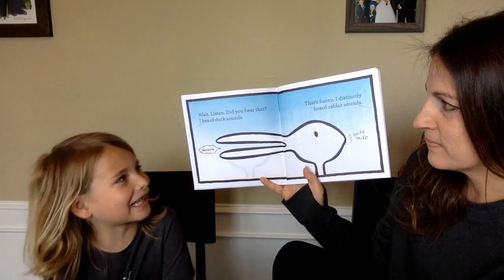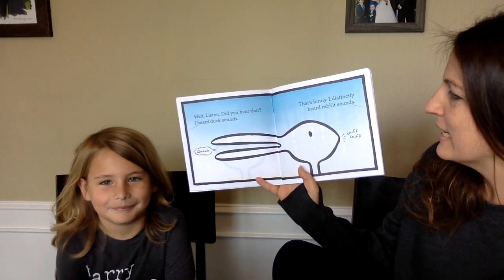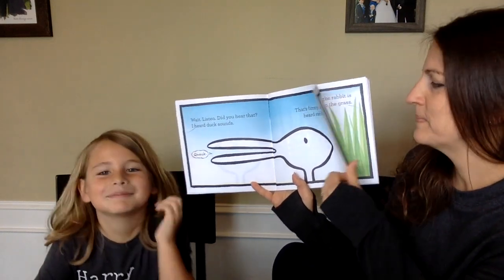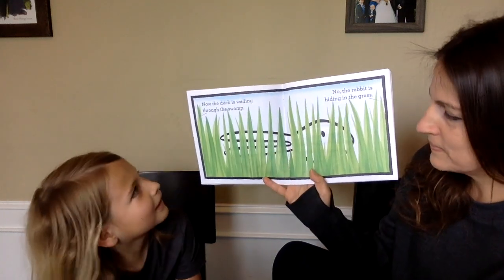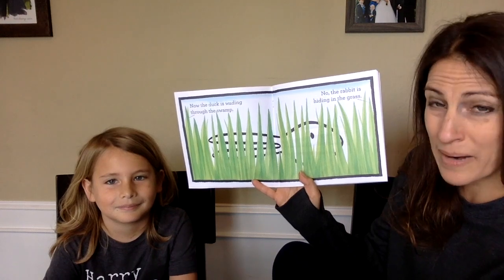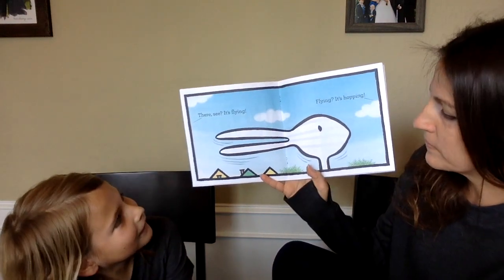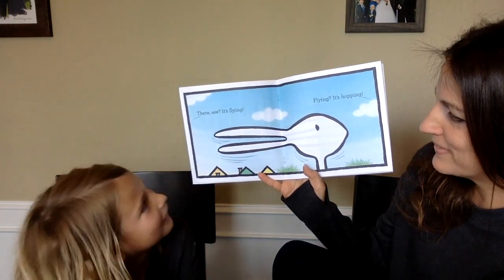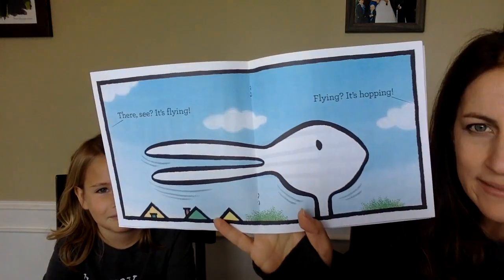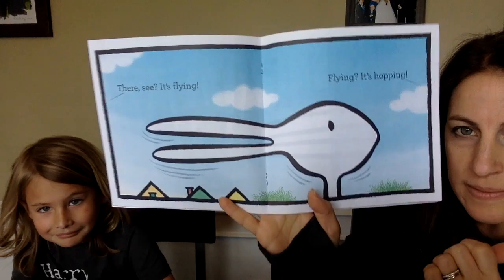Wait, listen, did you hear that? I hear duck sounds. Quack. That's funny. I distinctly heard rabbit sounds. Now the duck is wading through the swamp. No, the rabbit is hiding in the grass. See? There. No. There, see? It's flying. Flying? It's hopping. You see those little lines? It makes it look like it's moving.